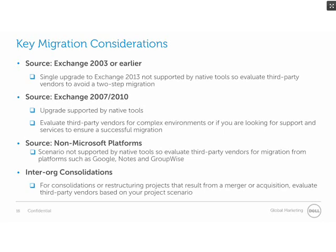Inter-org consolidation. So again, if you have a merger or acquisition and you're trying to merge or consolidate multiple forests, this is a great time to evaluate a third-party solution for that and look at something that's going to provide you true coexistence during the consolidation and during the migration to ensure that users are never without email.